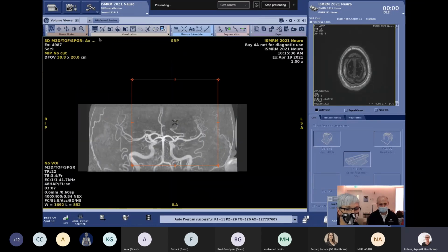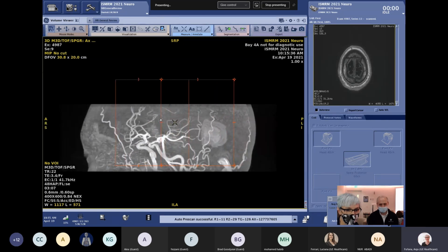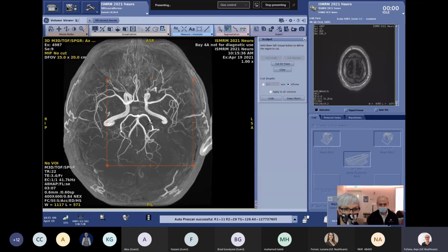And that's maybe the last thing we want to show you guys: we did also the TOF scan with a really isotropic voxel, done in 3 minutes and 7 seconds. And maybe just to make it nice, we quickly cut off the bone a little bit.